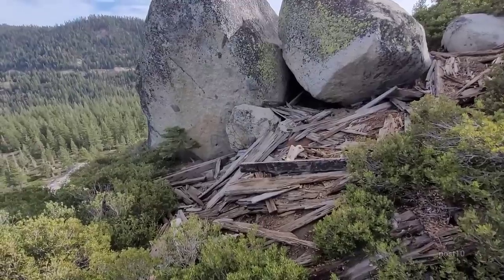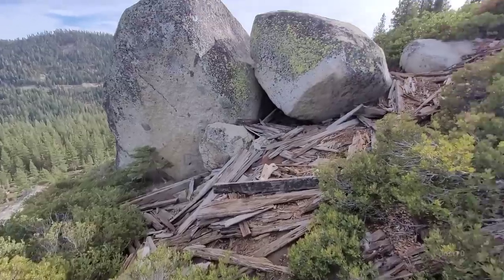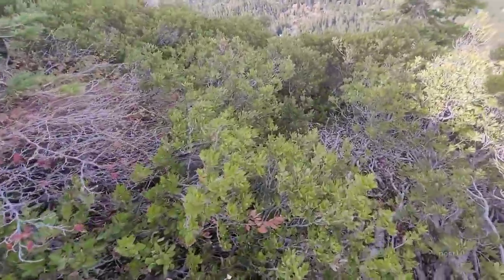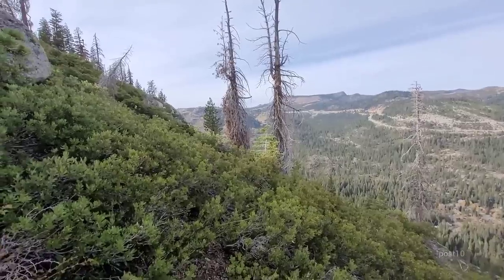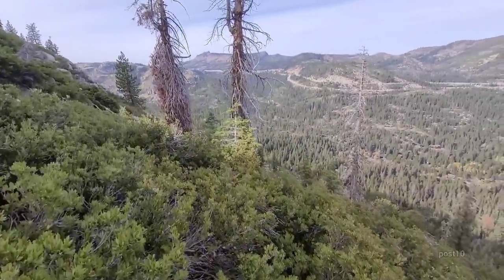What do you think? Maybe this was somebody's shack, because there's a bunch of metal corrugated roofing mixed in with the bunch. Whatever it is, definitely has been a while since that got taken out. This is really steep here around the edge of this mountain.